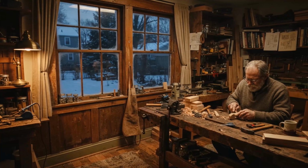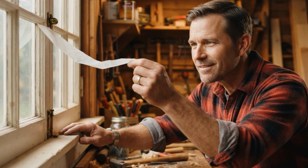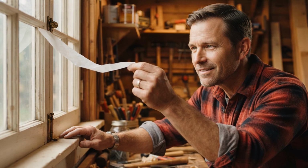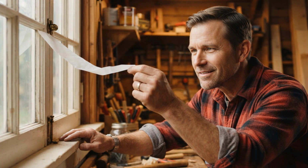Old homes breathed. Sometimes that was good. Sometimes, in January, it was a problem you could feel around your ankles. Before thermal cameras and plastic window kits, many fathers used the lightest thing in the house to find a draft: a strip of tissue paper, a thin thread, or even a dry hand held patiently near the window frame.